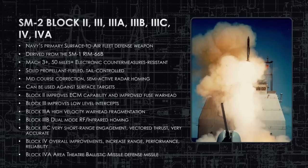This is the Navy's primary surface-to-air fleet defense weapon. It's derived from the SM-1 and 66 Bravo specifically. That's the starting point. It can do Mach 3+, has a range greater than 50 miles, and is ECM resistant. So the target, if it's got an ECM pod, they can turn it on. It may help, but it's not going to guarantee that this missile doesn't hit it anyway.